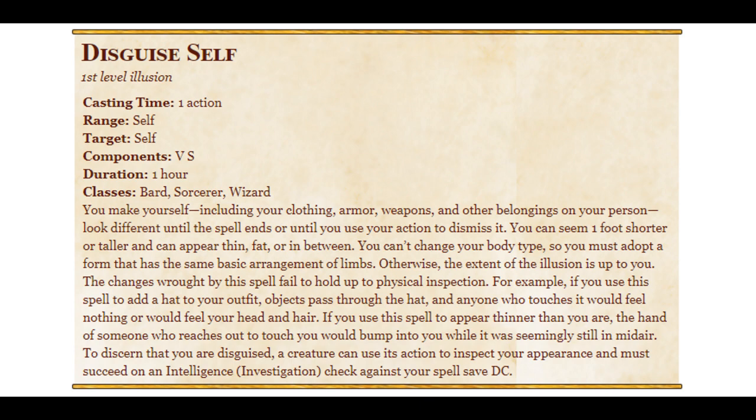You can seem 1 foot shorter or taller and can appear thin, fat, or in between. You can't change your body type, so you must adopt a form that has the same basic arrangement of limbs. Otherwise, the extent of the illusion is up to you. The changes wrought by this spell fail to hold up to physical inspection. For example, if you use the spell to add a hat to your outfit, objects pass through the hat. Anyone who touches it would feel nothing, and it would feel your head and hair, assuming you have it, like I do.